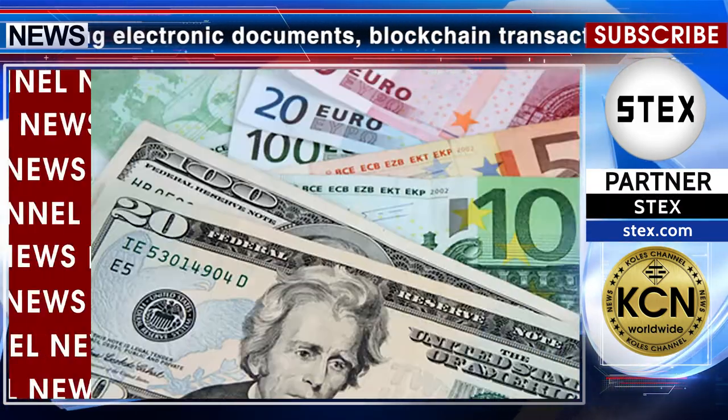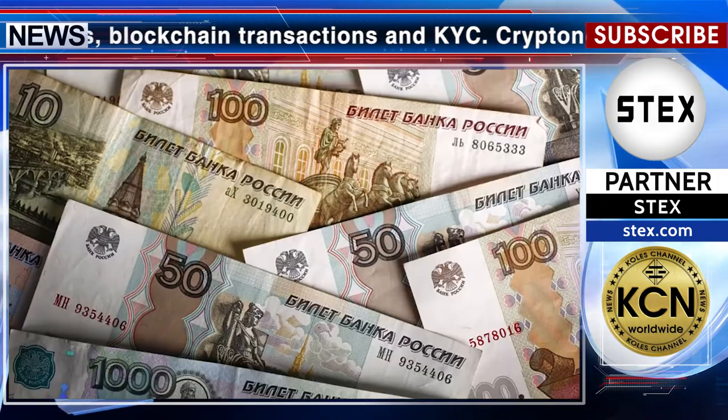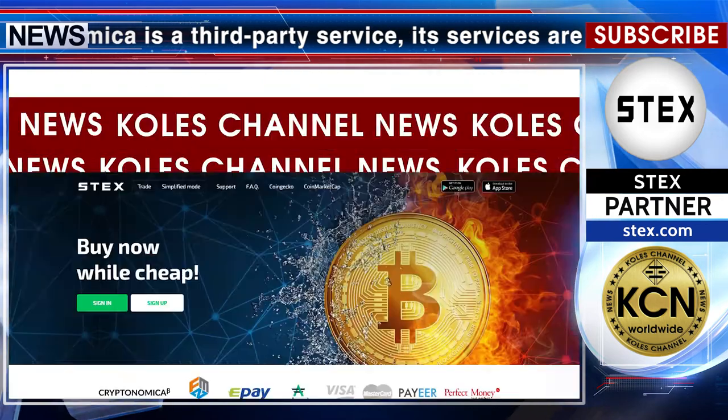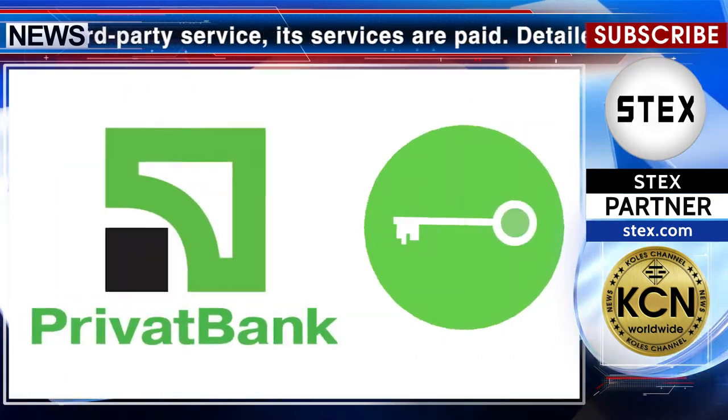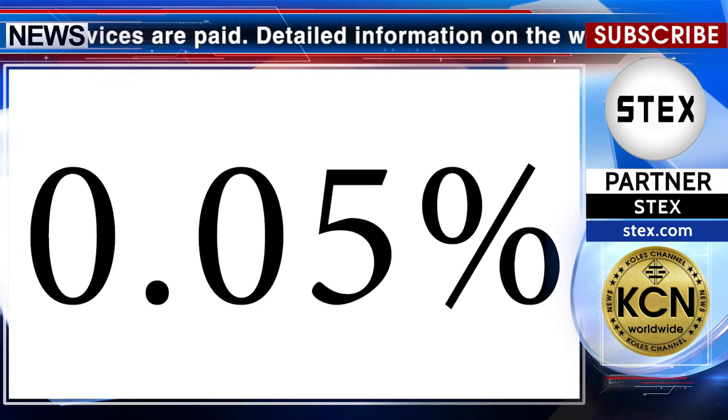Why do you need to pass verification? Verification allows you to deposit and withdraw fiat money, your USD, JPY, RUB, and also trade with reduced trading fees. STEX trading fee is divided into three levels: unverified user 0.2%, verified by STEX or with a PrivatBank electronic key 0.1%, verified by Cryptonomica 0.05%.